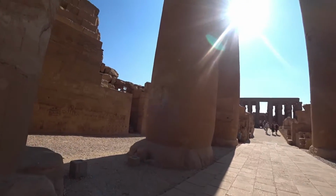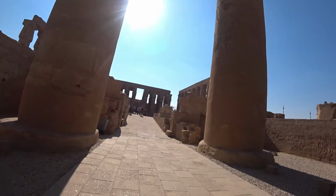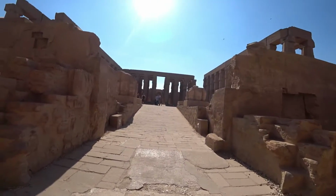In the times of the ancients, there would have been a great procession with musicians, dancers, priests, soldiers, and the chariots of the king. They would have been received at Luxor Temple by the priestesses with flowers and offerings.